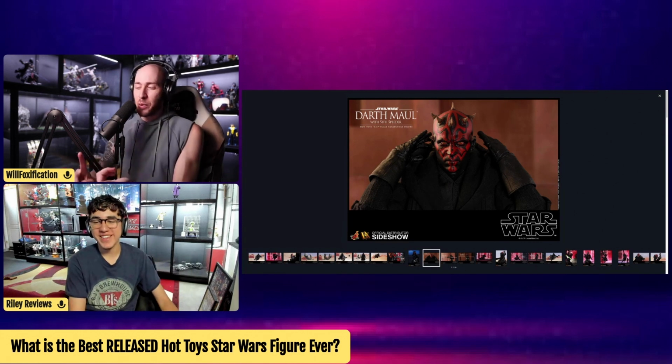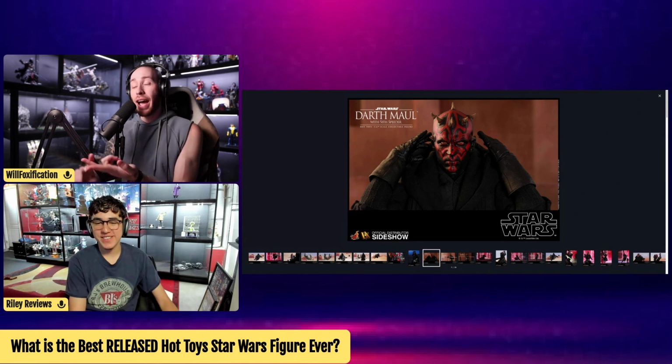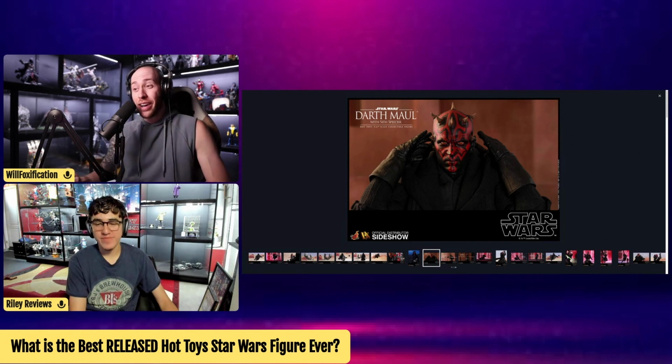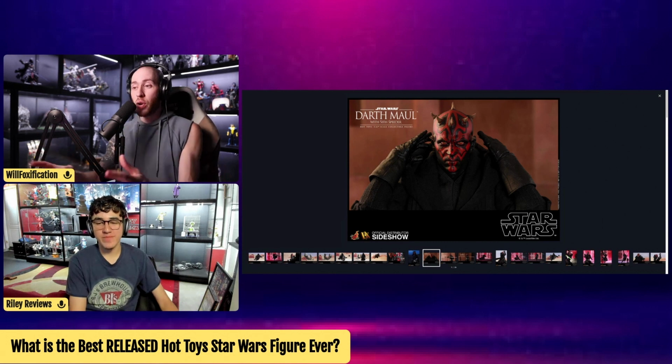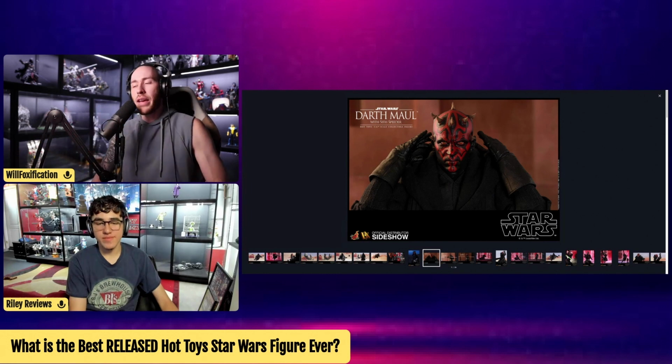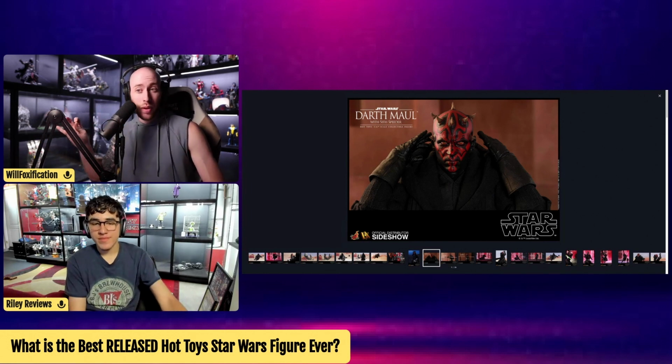They have, of course, the Clone Wars Darth Maul, and I had the Solo Maul. And I thought it was pretty good, but it pales in comparison to this one. This one is phenomenal. This one is so good. Yes, people have had complaints that the red here in the photos is a little more red than it shows up in real life. In real life, it's almost like a slightly red purple.